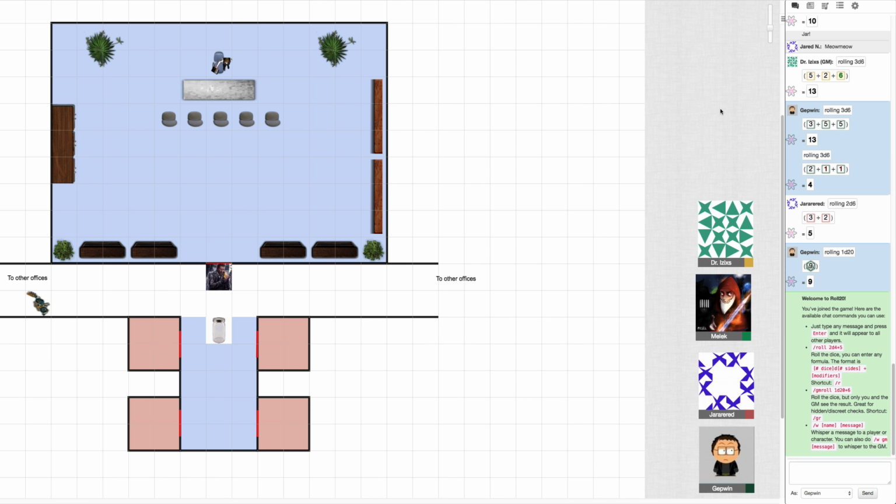The door does in fact go from foggy to clear, and you can see inside the office, and there's a guy in there, and he motions for you to enter. Okay, I'll enter.